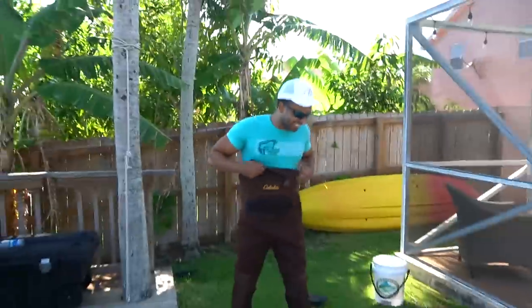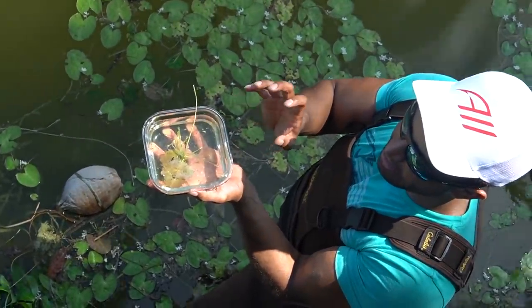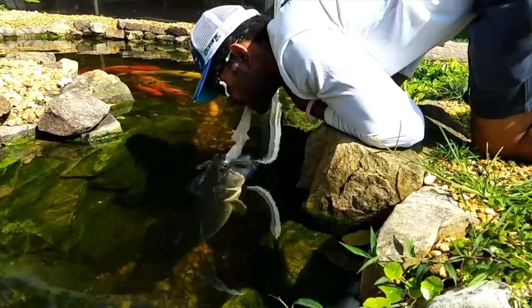Down here in South Florida. So I'm gonna try to keep these eggs and find out what they are. So weird, right? Let's head them up.